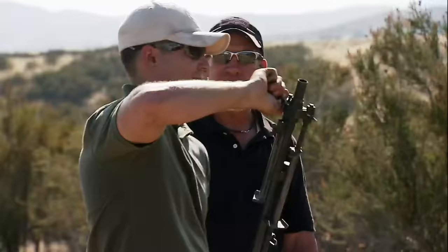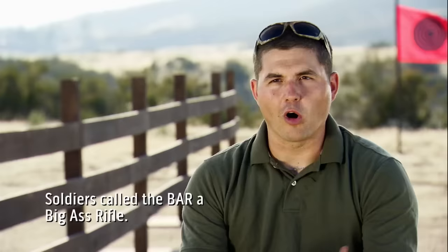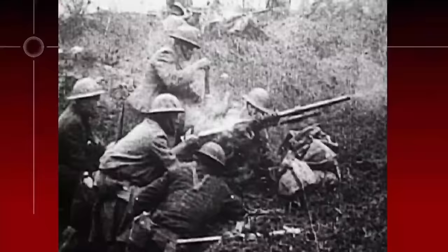Sounds about right, man. If you look into the history of the BAR, it was designed during World War I when everything was trench warfare. So we wanted to test out that walking fire theory that the gun was built around, that you would have a line of infantrymen with this BAR slung around their hip, just laying down a wall of fire as they're walking forward and advancing on the enemy trenches.